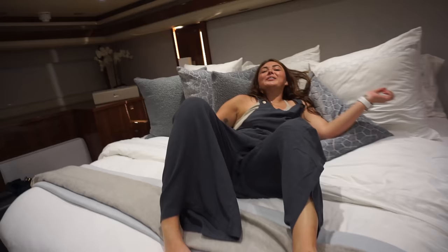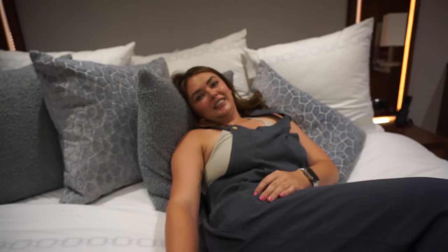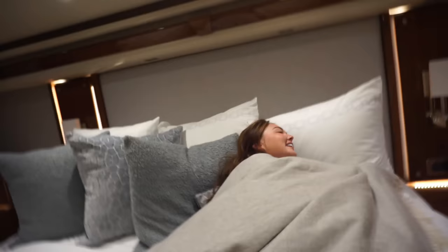It's nicer than our bed. We are very blessed. This is crazy. We're super lucky. What an experience. This is truly an experience of a lifetime. I can say that for sure. Have you found this blanket? Yeah, we're going to put that in our backpack to go home. I'm just kidding. We're going to steal everything.